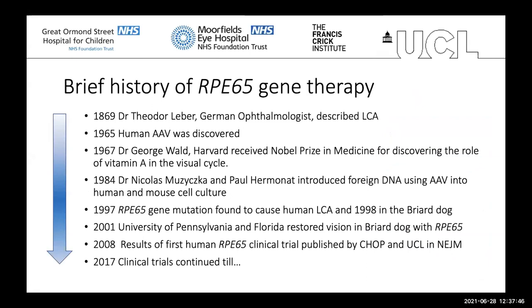George Wald from Harvard was given the Nobel Prize in Medicine for discovering the role of vitamin A in the visual cycle. And it was actually from this work that a lot of ophthalmologists thereafter started to advise patients with retinal dystrophies to take vitamin A supplements because they felt it was linked to the visual cycle and it would help to improve their vision or at least protect it from degeneration.